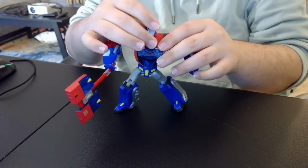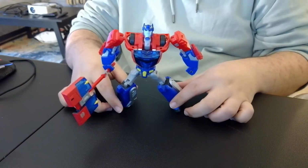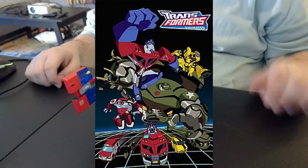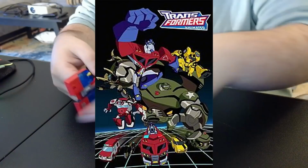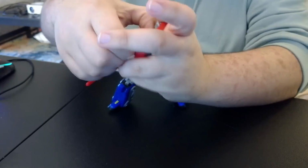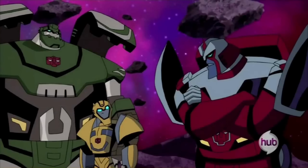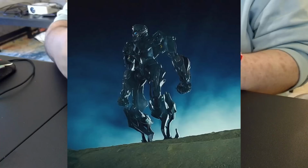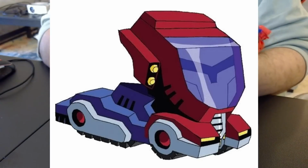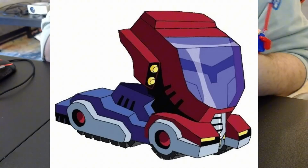In this review, we're going to be talking about Transformers Animated Cybertron Mode Optimus Prime from 2008. Transformers Animated is my favorite Transformers show, and I was hooked from the very first episode. Of course, in episode 1, the cast has Cybertron modes because they haven't crashed on Earth yet. To me, the idea of Cybertronian modes was a totally new concept, with the only exceptions being the movie's protoforms and some episodes of Armada. The idea of a toy for a Cybertronian mode blew my mind.